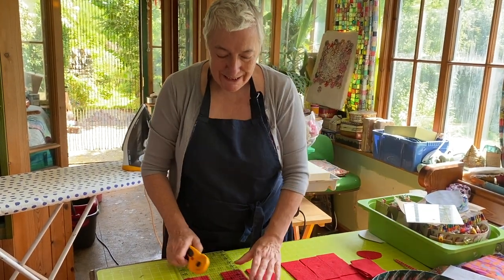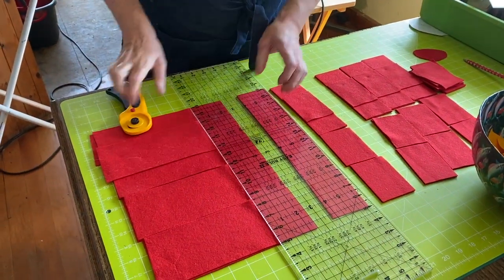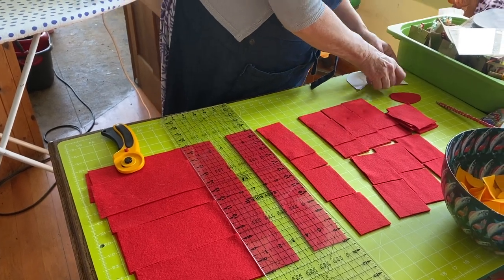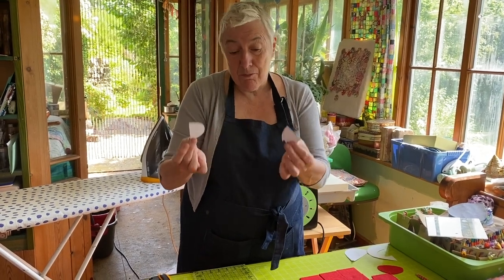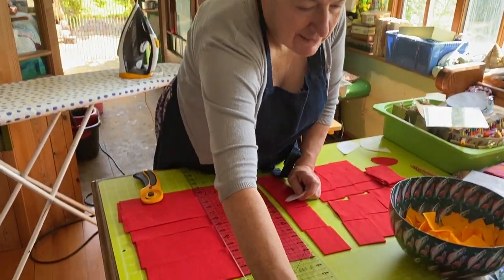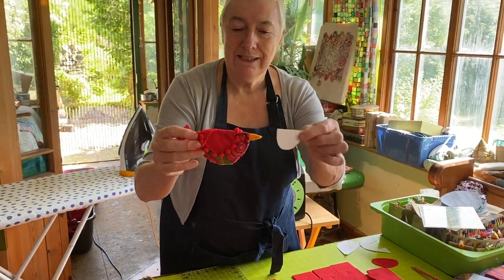And I'm cutting wings now. Cutting wings. And the wings, this will be in your pattern. You'll have all the different designs of wing that I've come up with, but you can choose. So if you look here, this bird's got a sort of spiky wing. This bird's got round wings.